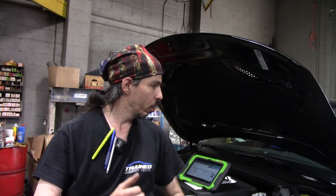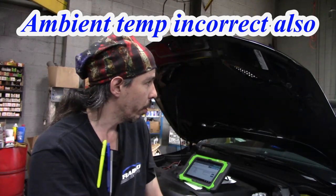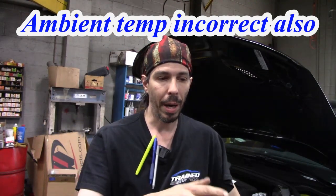This is funny. I have a 2020 Jeep Grand Cherokee Limited X or whatever the heck it is. This thing came in because the customer has multiple lights on the dashboard. The hood ajar light is on. It had a check engine light on when I drove it in, and multiple other module complaints.